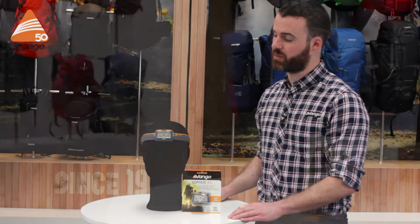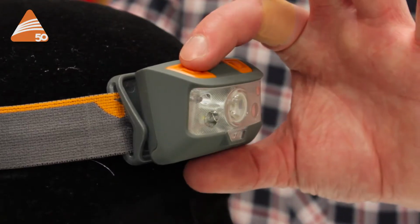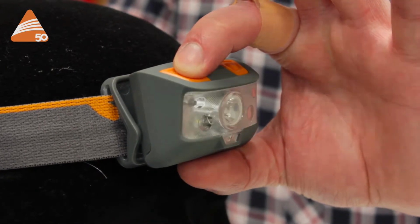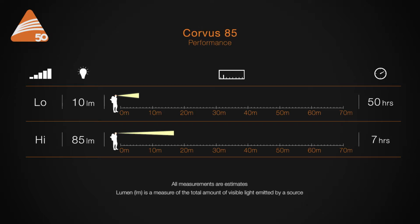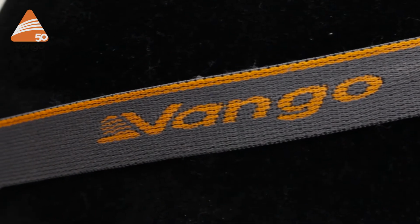Today we're going to talk about the Corvus 85. This head torch features one central high output white LED, two peripheral white LEDs, and two red LEDs to preserve night vision. This head torch has a maximum output of 85 lumens, which will give you approximately 7 hours of power, and is powered by three AAA batteries. It also features a comfortable, adjustable elastic head strap.